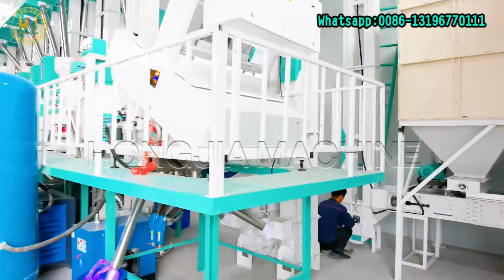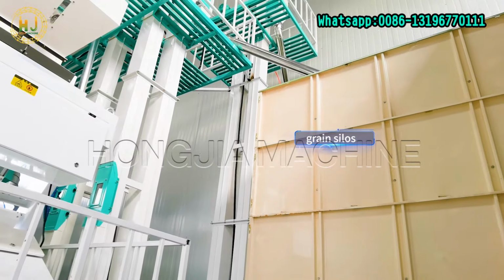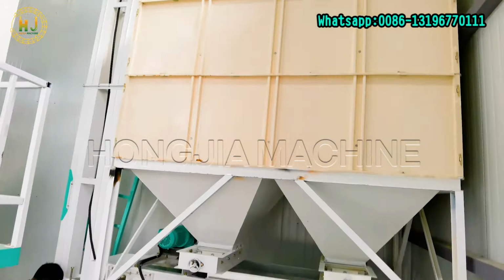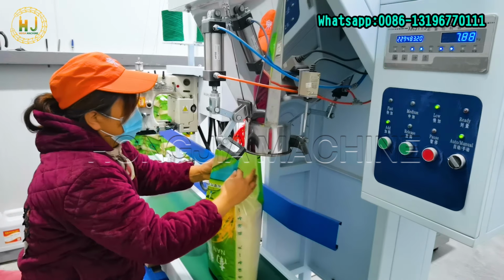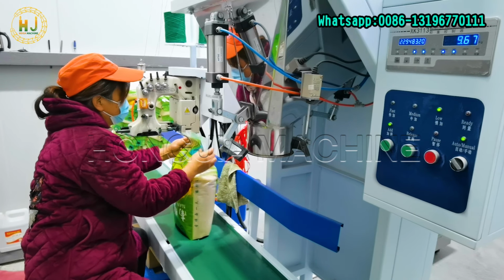And next is the green silos. Rice will be stored here. And next is the rice packing machine. It can package rice into 5 kilo, 10 kilo, 25 kilo, and 50 kilo. The machine also includes a bag closer. Then you can sell the rice to the final customer.